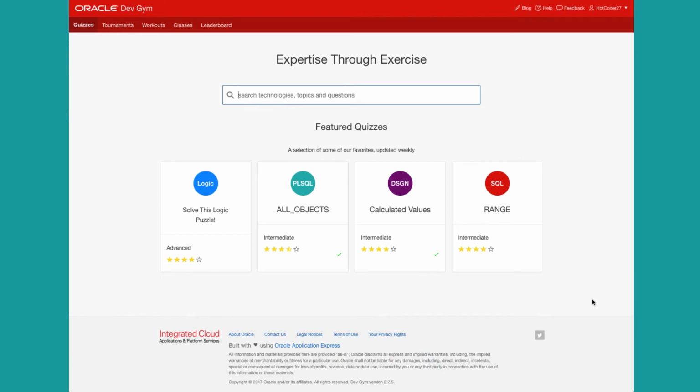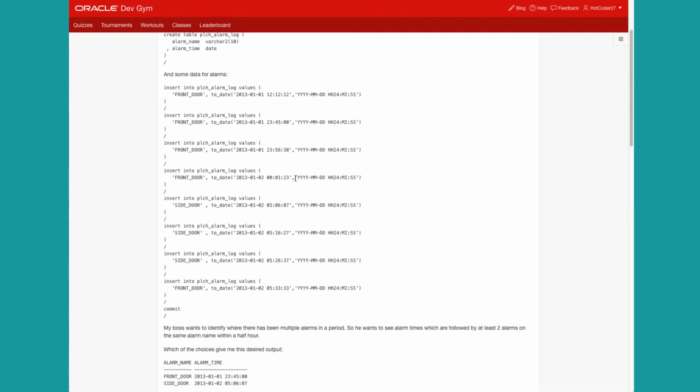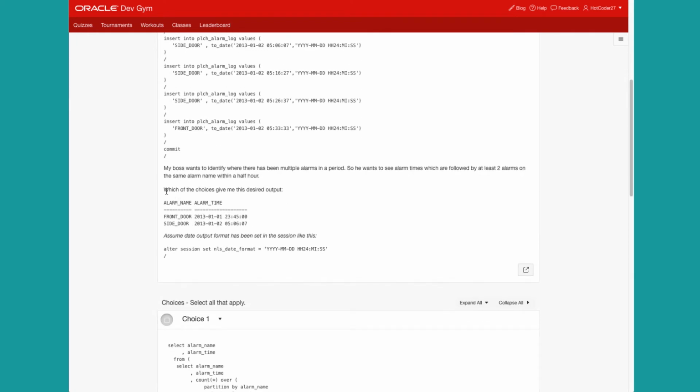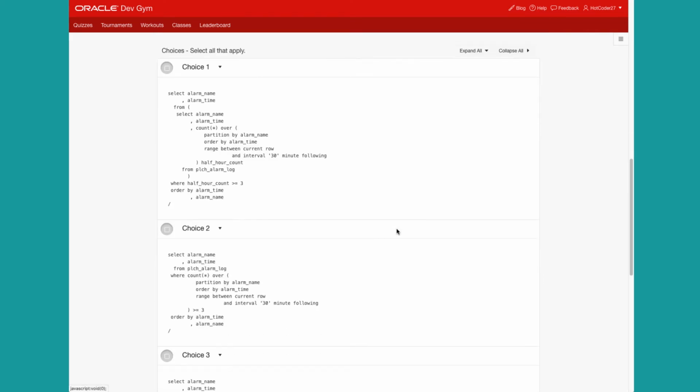How about a few tips for helping you answer your quizzes? Let's click on the SQL range quiz. And as you can see, once again, I see the question text, laying out the contents of my table, asking me what the result should be or which choice is correct based on this desired output. And then I can again scroll through the code and read my SQL and understand it.